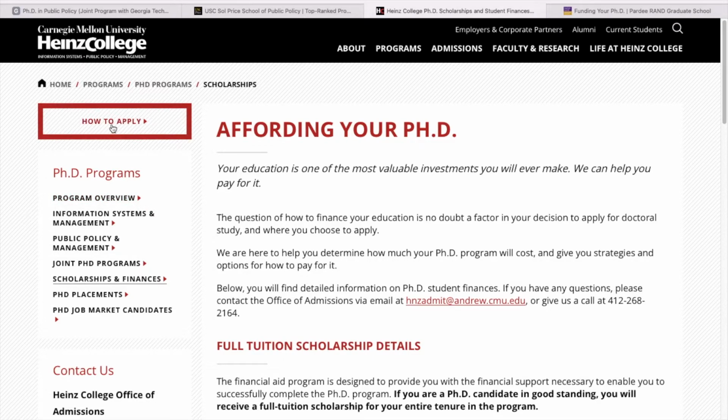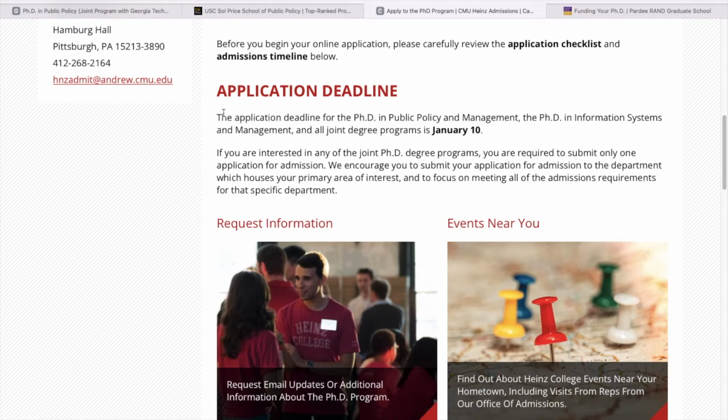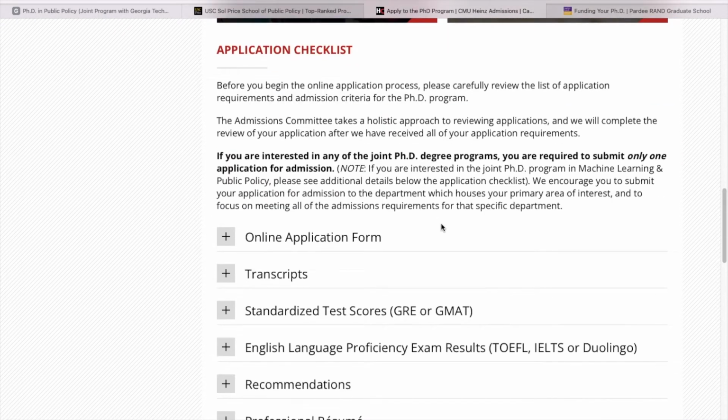Let's see how to apply, because we want to see a little bit about the application process. It says that typically the application deadline for the PhD in public policy and management and also their PhD in information systems is January 10th. Okay, let's look at the checklist.